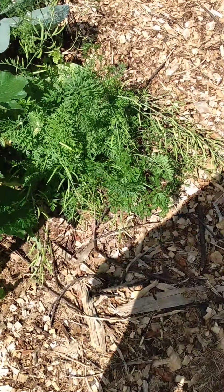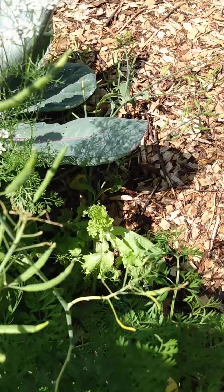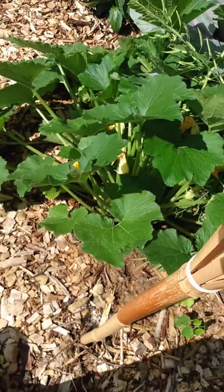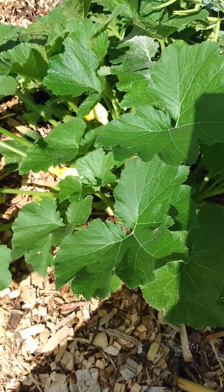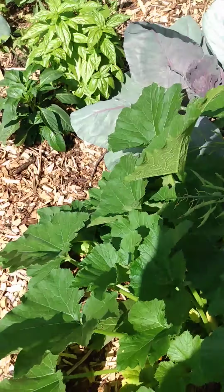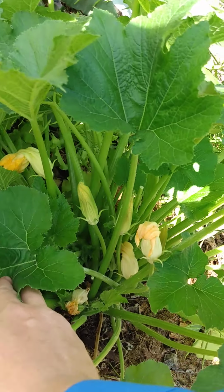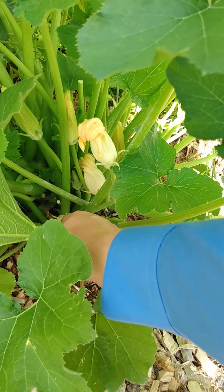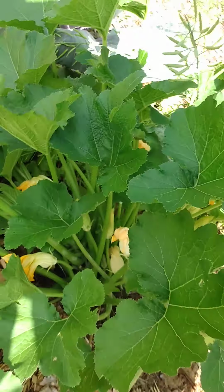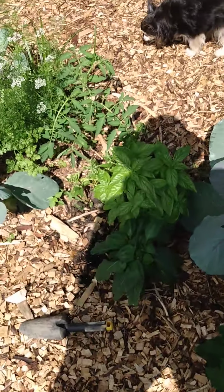Here's some carrots I'm letting go to seed, and if you can see, there's some bok choy I'm letting go to seed as well. This is a pumpkin. No pumpkins yet, at least not that I see. No, all males. Fucking sausage fest.